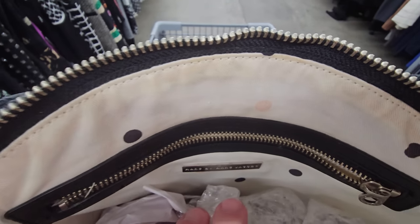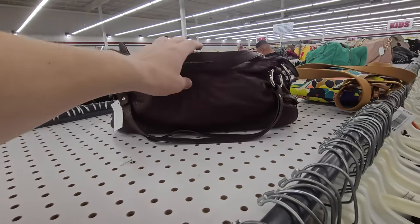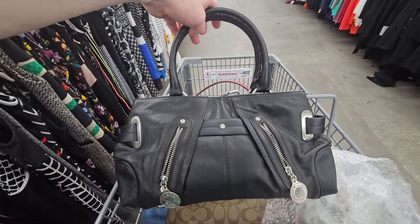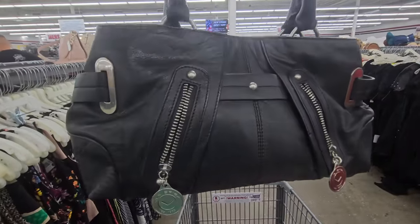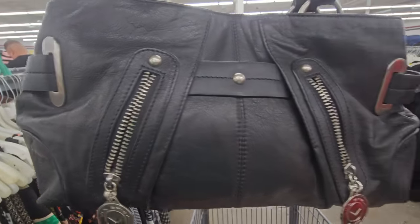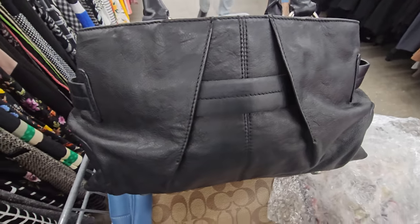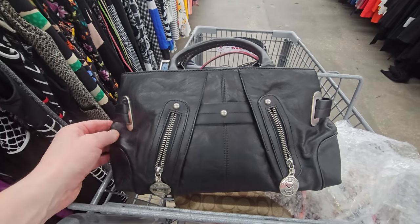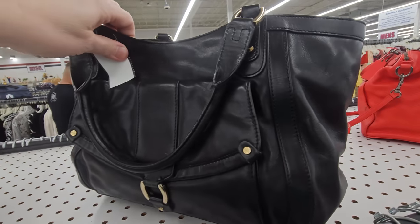Inside looks to be clean. A little bit dingy right there at the top. Jewel. I think this is another Coach. Look at this one. So this was not here Wednesday. Purple interior. What do y'all think about this brand? Via Spiga! I love it. It looks like a biker's bag. Wow. Kohan.